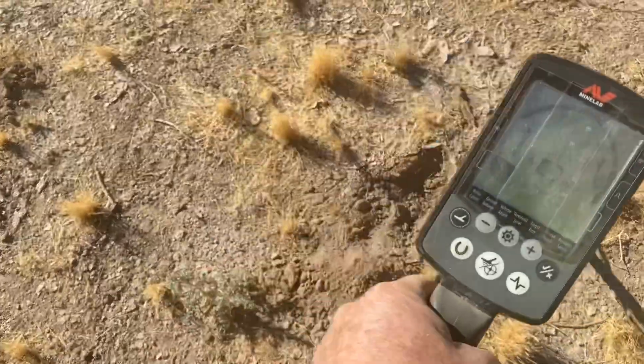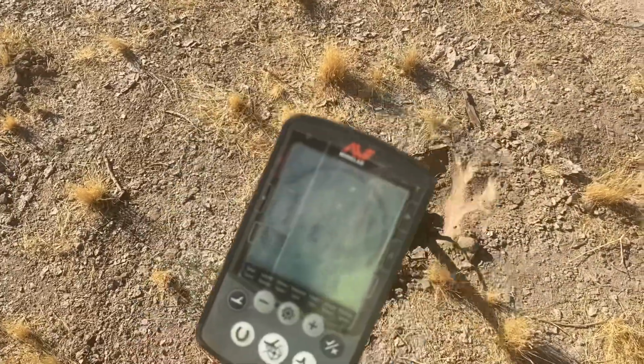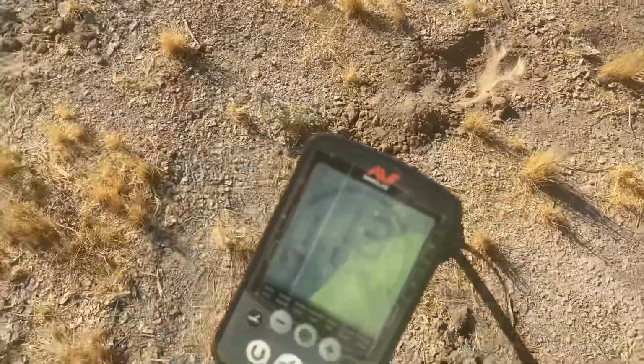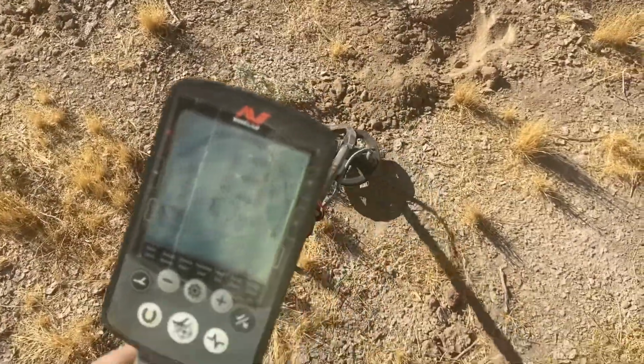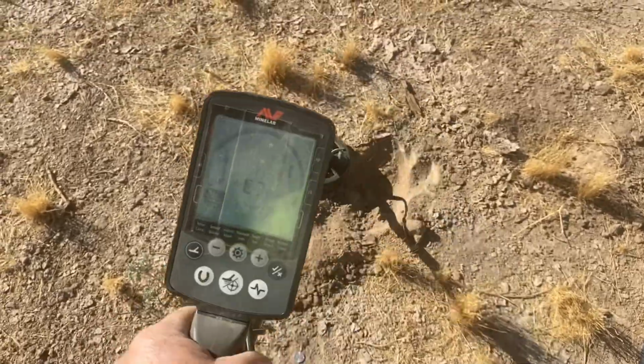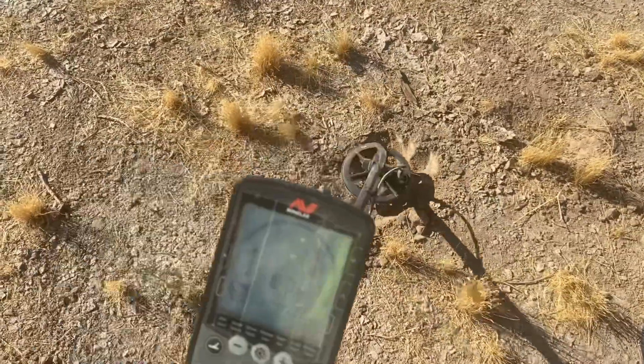One target is still there. So it's just ringing up like a 1. So that's just trash. But right there's the nickel. There's a nickel that was in there. And that's just a piece of trash that was right by it. So I'll rebury that nickel.